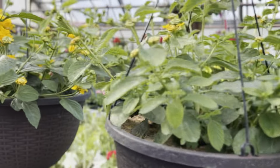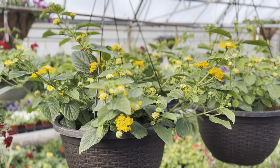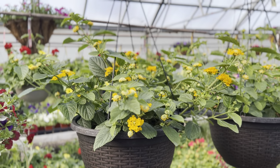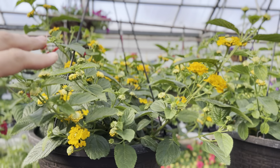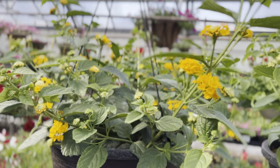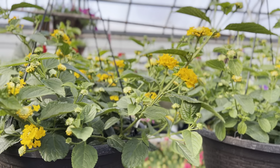Just really nice combination. This one here has Lantana. Now this is one of our earlier blooming Lantanas here. Lantana tends to wait a little while, but look at the beautiful gold color in there, and you can see how many flowers the Lantana gets. And it's a really nice one. It has a bit of a citrus smell to it, and the deer don't like it.